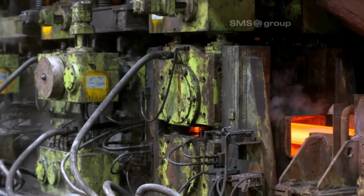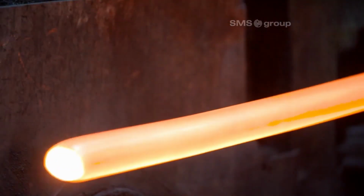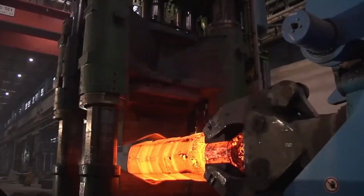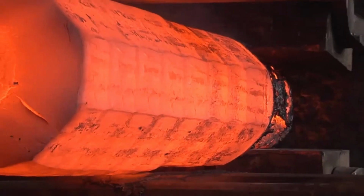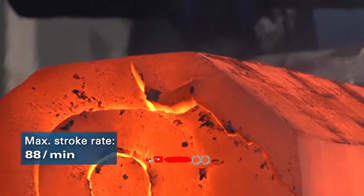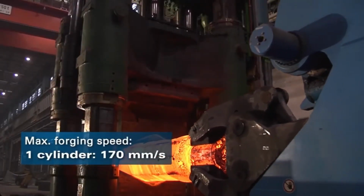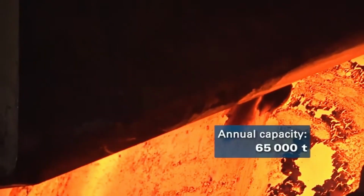SMS Group is a giant in the world of metalworking, creating incredibly powerful machines that shape metals into precise forms. Imagine super strong presses that can bend, mold, and squeeze metal into the exact shapes needed for cars, airplanes, even power plants. These machines are incredibly precise and efficient thanks to advanced technology.